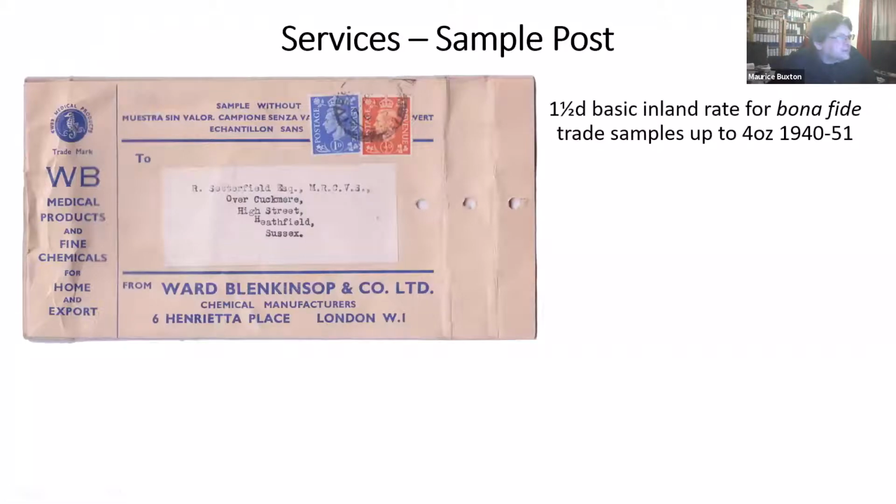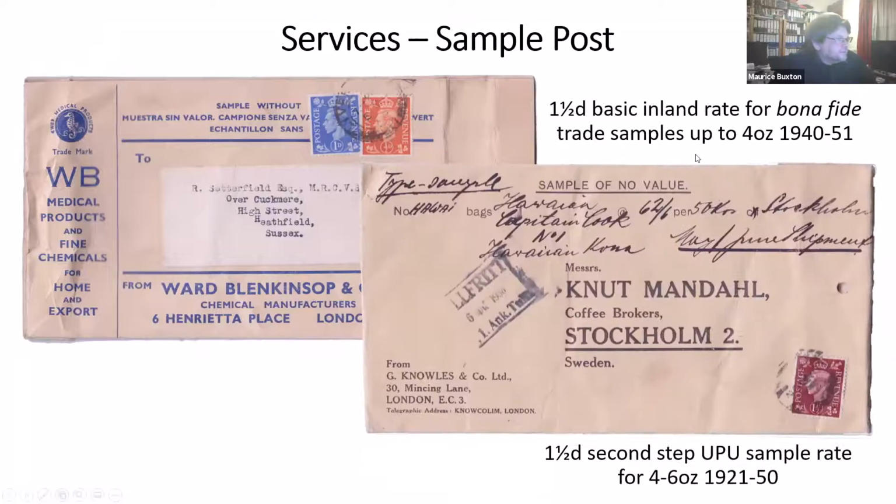Sample post is another obscure one that's well worth looking out for. There were inland versions, and again, these things often have nice printing on them to show what's going on. I mean, that's somebody sending a sample of Hawaiian coffee to Stockholm.